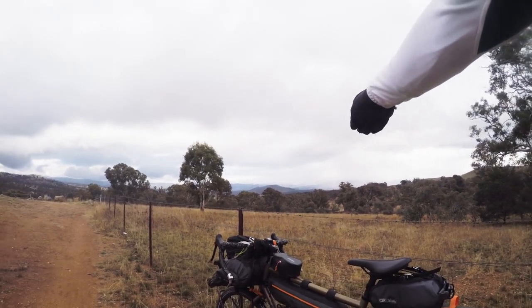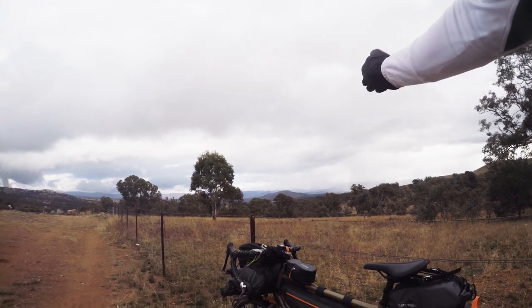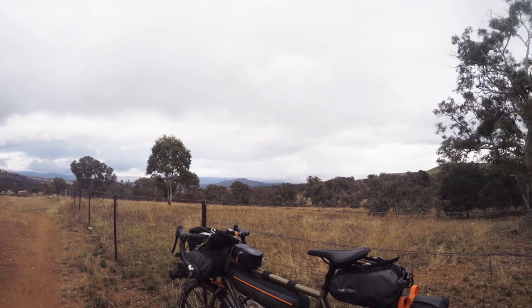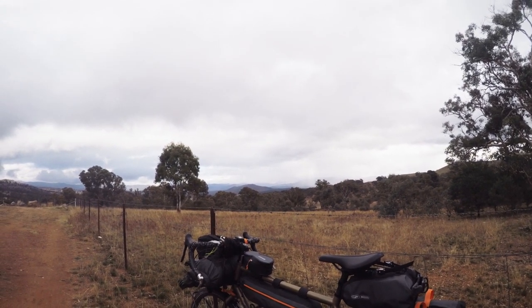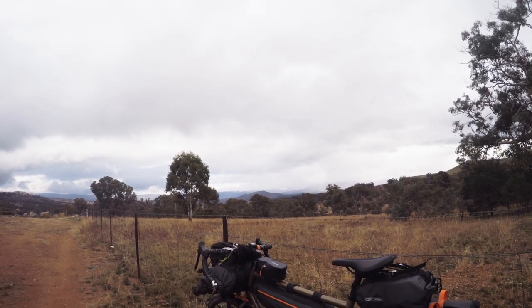that over there is the Brindabella Ranges, and I'm going to try and cross those today, which is quite ambitious. Last time I tried, it took me a day and a half, but I want to get to Tumut today, which is on the other side.